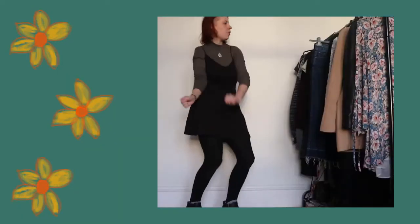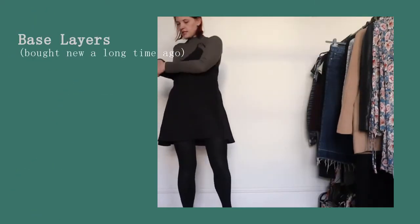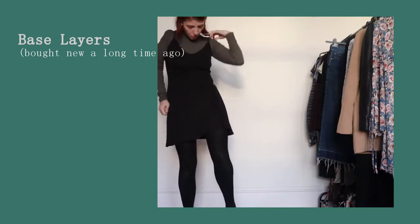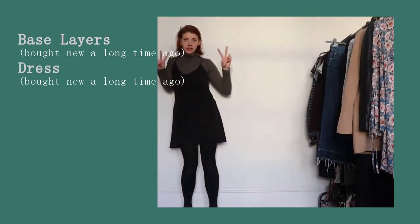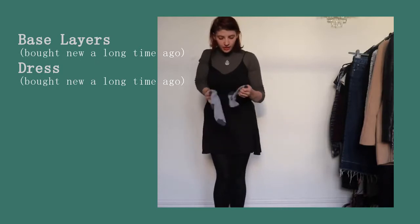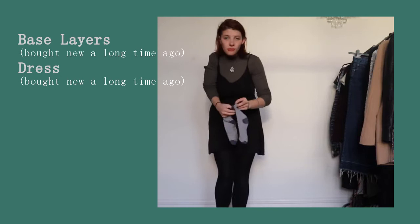This is one of my favourite summer dresses. The trick about having a good base layer is that I feel as though I can still get away with wearing them even though we are no longer in summer, baby. So this is how it would look. If you own knee-length socks, this would be a really great time to put them on. And if you don't own knee-length socks like me, you can just slum it with a normal pair of socks.